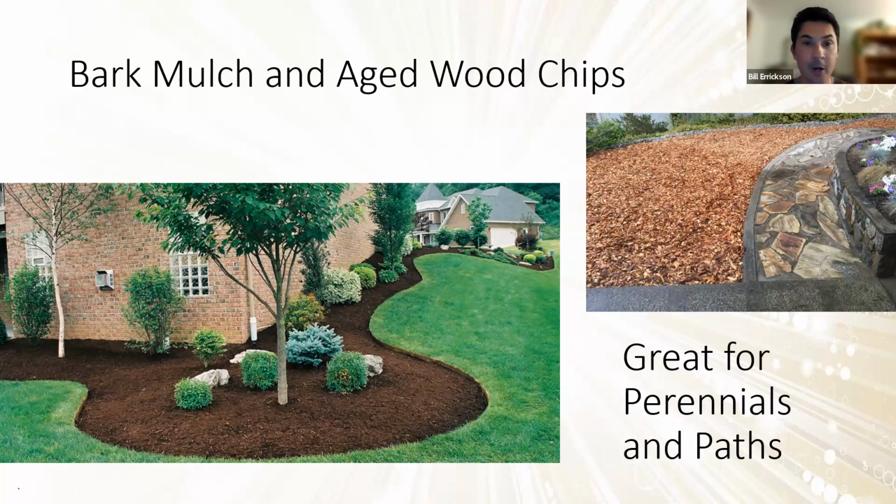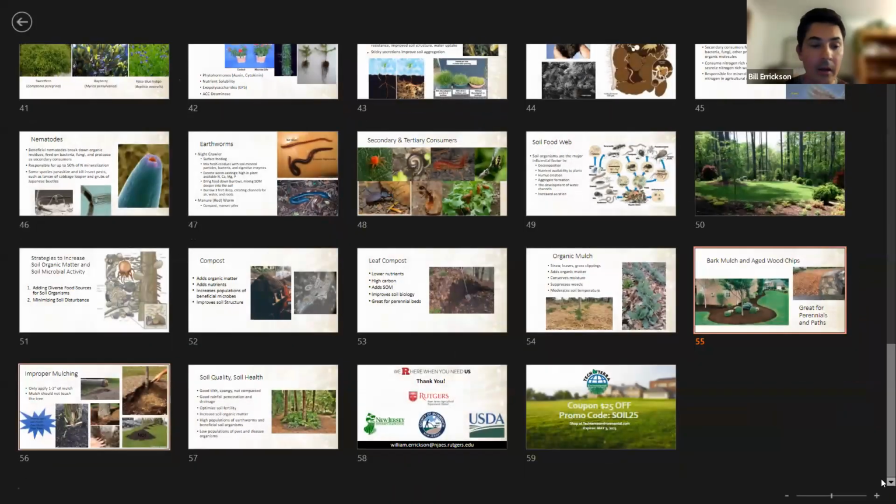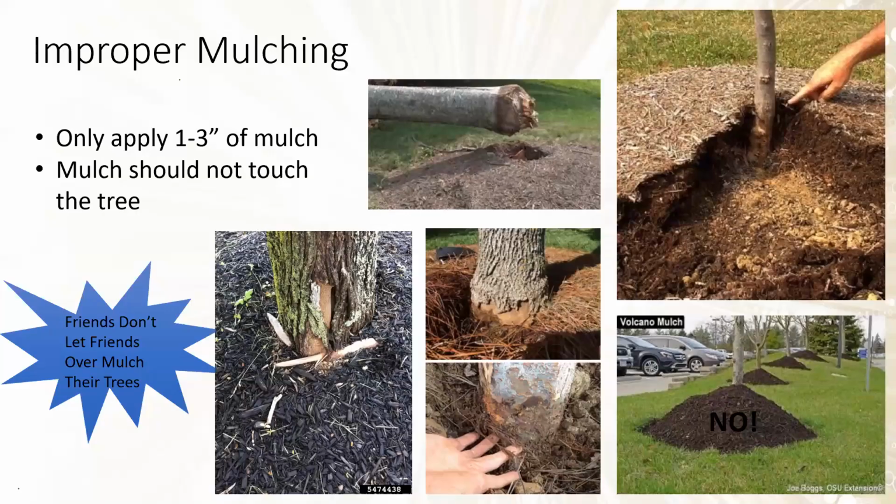Mulching too. We use bark mulch, aged wood chips, and natural mulch materials like natural hardwood chips. The dyed materials are not necessarily ideal. We want to use as natural materials as possible, especially in our perennial systems. This can be a great addition. Bill, what is a good amount of time to consider a pile of wood chips aged? I would say at least a year. It depends on the conditions, the wood species, and whether there was any leaf material in there to help it break down. But I'd say at least a year is probably good.